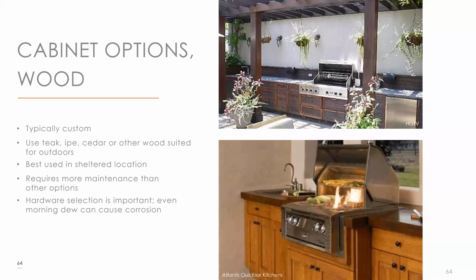One of the finishes we're going to see the most of that's going to have a lot of impact in the outdoor kitchen is going to be the cabinetry. And there are a few different options out there. We're going to touch on the most basic ones. One is wood cabinets. Wood cabinets are obviously the most popular thing indoors. They can be used outdoors, but we want to make sure that we are choosing a wood that is suitable for outdoors.